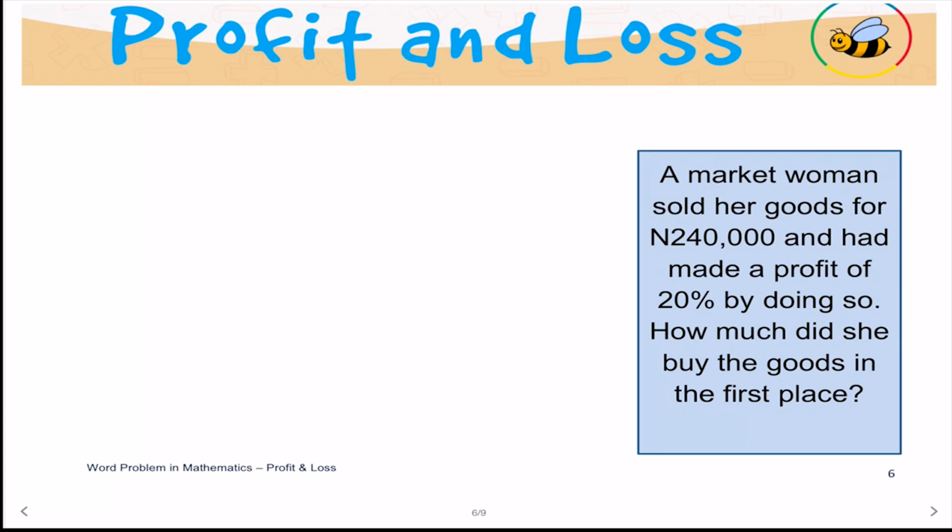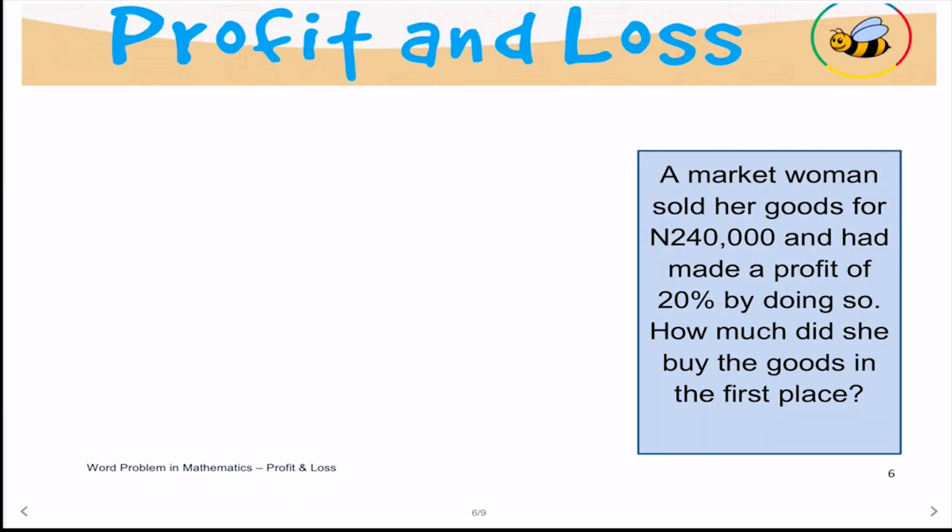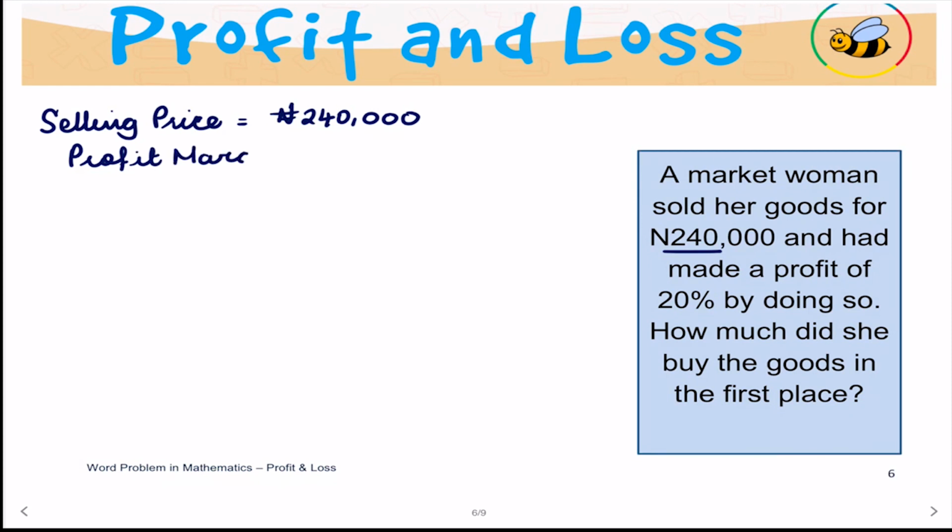So to do this, I think it's very important for us to identify what we know, what we have been told. We have been told, for example, let's write this down correctly, that the selling price or the sales value of these goods is 240,000 naira, and I hope you got that too. It's right here. We are also told that she made a profit, that her profit margin, as we call it, is equal to 20%. So we're going to make some assumptions and say, let the cost price, which is what we are looking for, we don't know, let us call it X.